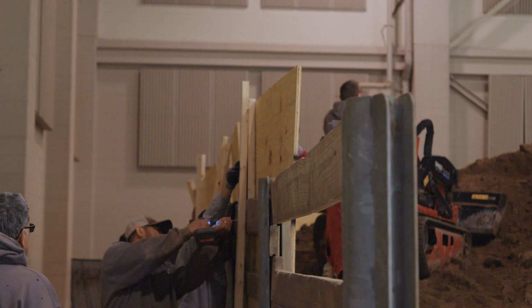So back behind me, you'll see we're putting plywood up to support the walls because we got about 300 yards of dirt being pushed back against it. Just want to make sure we're not going to damage any of the property here.